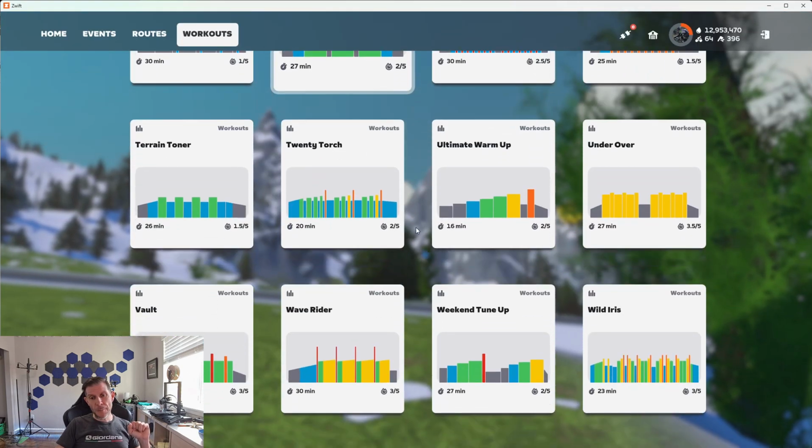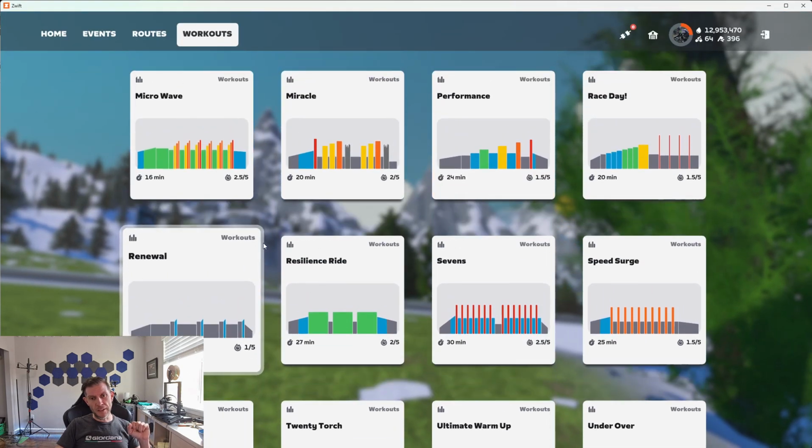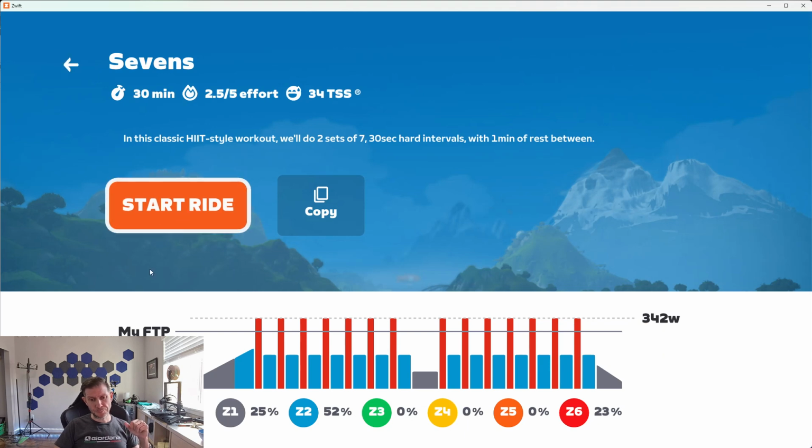All right. I see a lot of workouts like this. This is my final bad one. I see a lot of workouts like this. And again, I have to ask the question, what are they for? What is it trying to solve?